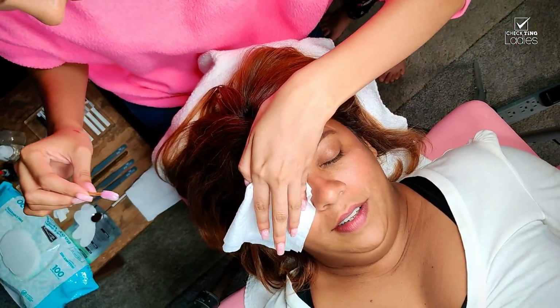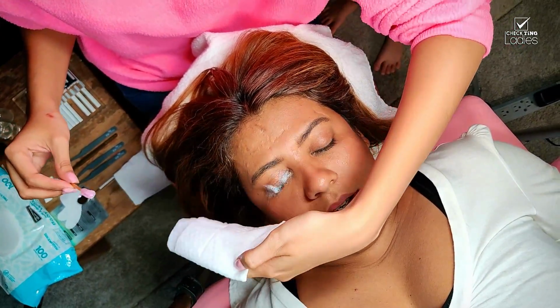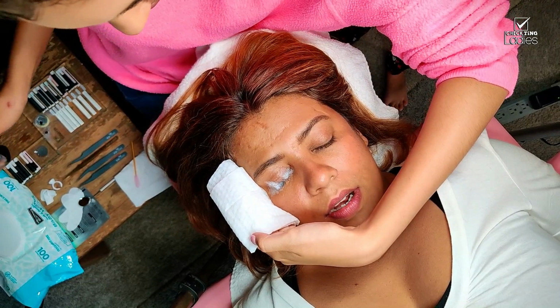Looking weird. Oh no, it feels nice. Yeah. She's very gentle though. Tickly, yeah, her hands are really light to the touch.